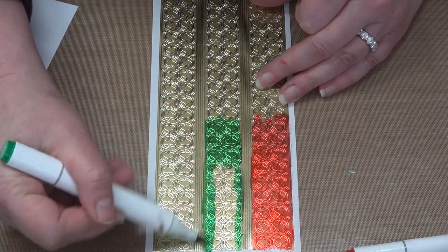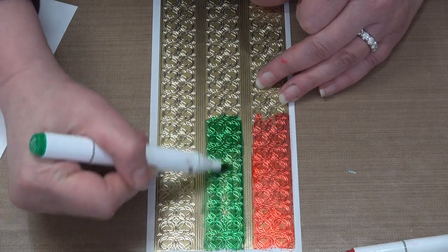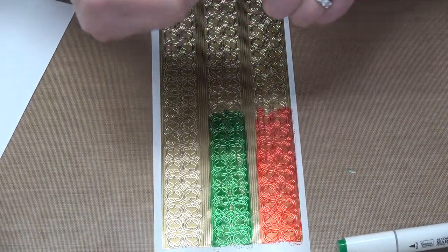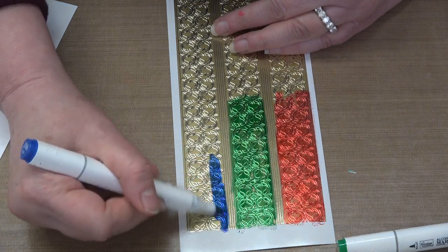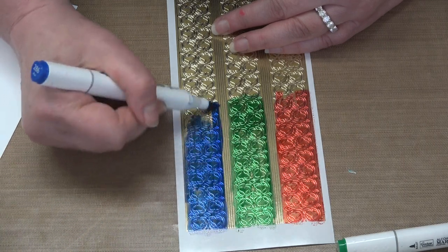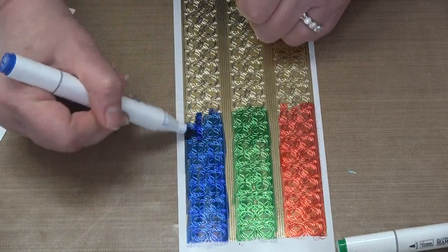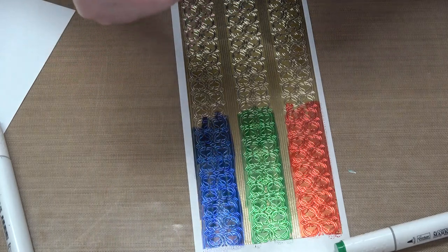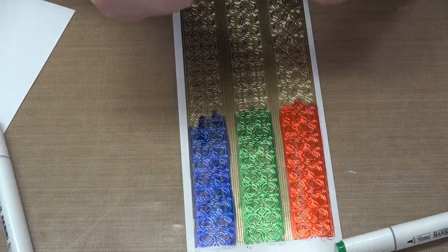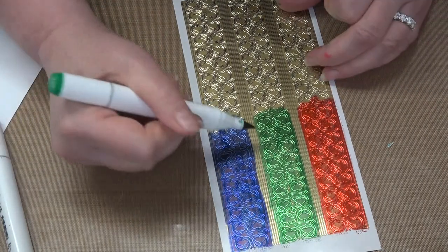So I don't have to use the whole border if I don't want to. And I might even grab a dark blue. See what blue this is. Oh, that's beautiful. I think I'm good. So now I've got my three borders, three different colors, and I'm going to cut there because I'm not going to waste this. Maybe I want to use that at another time.